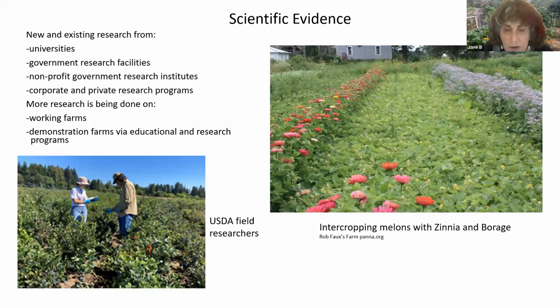Among farmers and gardeners, companion planting has long had a history filled with folklore and supposition. But there is new and existing research from universities, government research facilities, nonprofit research institutes, and corporate and private research programs that point to companion planting creating ecosystems made of many different and complex layers.